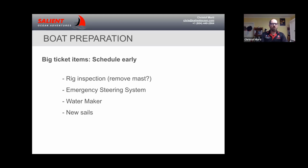Water maker. Nowadays, a lot of offshore boats do have water makers. If you have a boat that needs this installed, that's a major installation. Plan that in advance, plan that early. Then you're not dealing with this last minute. Sails, long lead times. You might want to buy a few extra sails, perhaps a drifter, perhaps a storm sail, perhaps you need an extra genoa or jib. All these things take time, and you don't want to order this last minute.